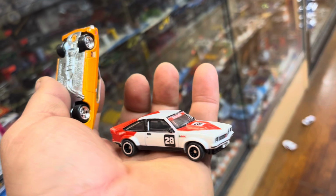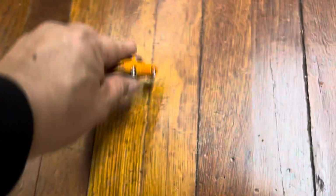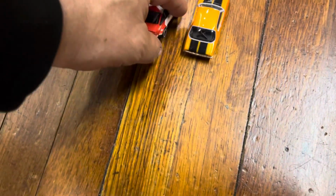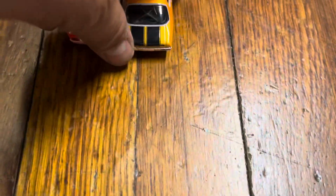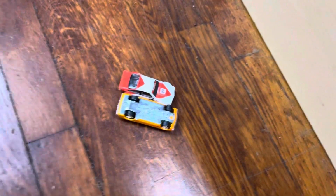That looks like some brand that I know. I don't want to mention the name. Check it out. Let's do this, guys. Safety first, like always. Race time. Oops, one flipped over. Look at that. All right, let's gather all these guys. I don't want somebody to get injured.